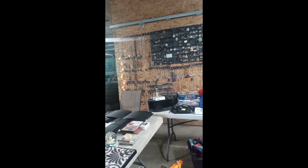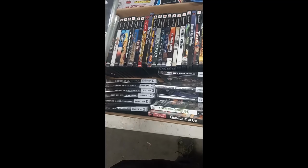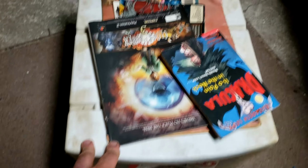Some PS3 and jewelry. I decided not to get a PS3. A box of PS1 games, Wii and PS2. Unfortunately, like I said, she wanted too much for the PS1 and PS2 games. She wanted like $10 for the PS1 and like $15, $20 for the PS2 stuff. And then I found this little TV here. This is a 1956 Admiral portable television. It's pretty neat. Okay, so here's a tote of stuff that I picked up from a house being cleared out.